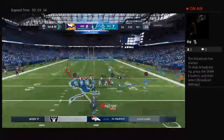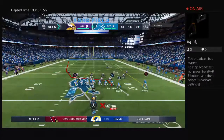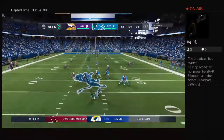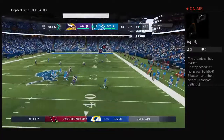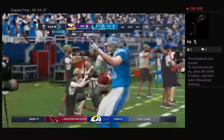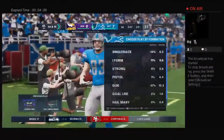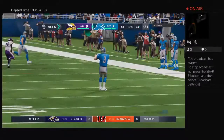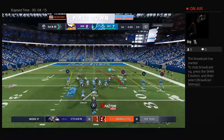And the Lions will have excellent field position here as they take over 1st and 10. And they'll come out with a 3 tight end look on the first play of the drive. They'll roll him out right. And that's complete to Jesse James. And he takes this just a few yards shy of the red zone before going out. A really nice gain of 25 yards.